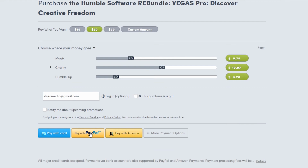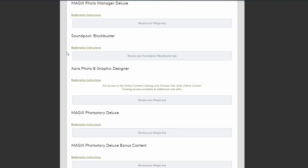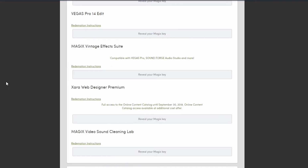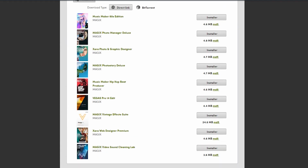Now I'm gonna be pretty honest about my experience here so far. Once I paid for it, I got an email that gave me a link to all my keys. You get a page that shows all your keys, everything that you get, and gives you the installer downloads for you to download the product with the key, so you'll be good to go.